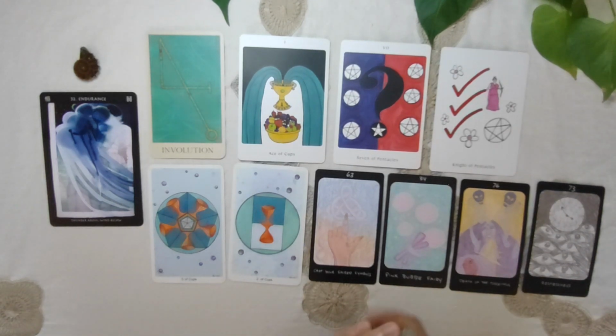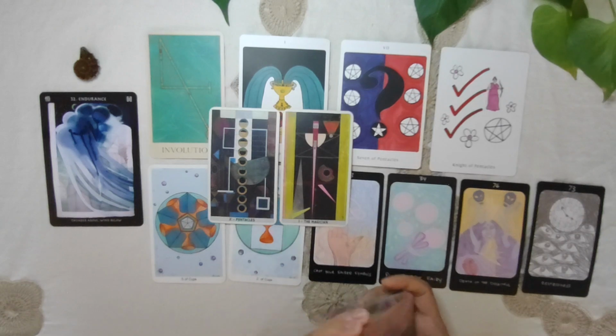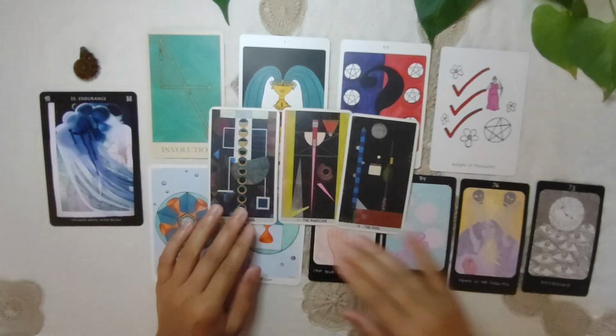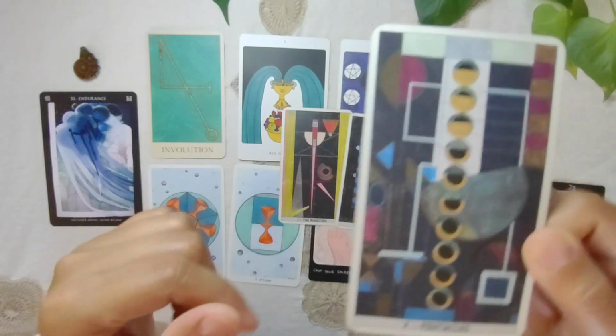Let's go ahead and pull a couple cards here of advice. Ten of Pentacles. Wow. And the Magician. Okay. So a card of success for sure, the ultimate success, the ultimate achievement.